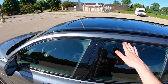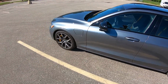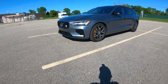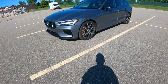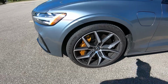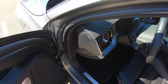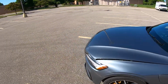And with this T8 model, you get these awesome black accents. Gets rid of the chrome on the outside. Let's just take a moment to appreciate the stance on this vehicle and the image that it's got. Look at this thing. It manages to be aggressive and sexy and eat bugs all at the same time. I love these yellowish, bronzish Brembo brake calipers. Say Polestar engineered and Brembo on there. And then you got the yellowish seat belts as well. Very classy.